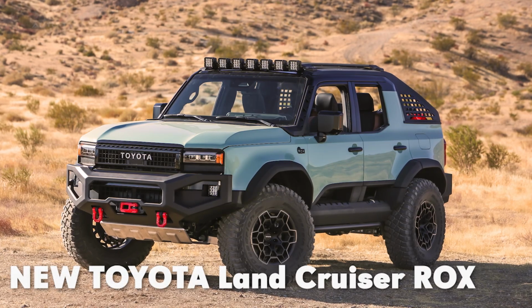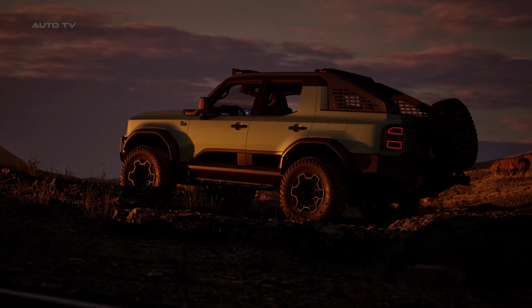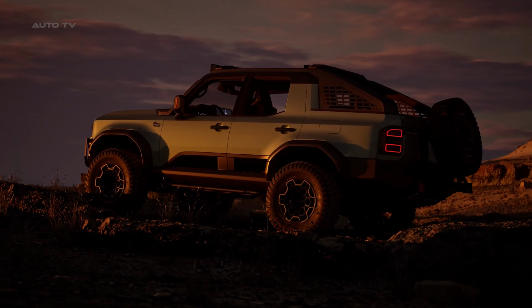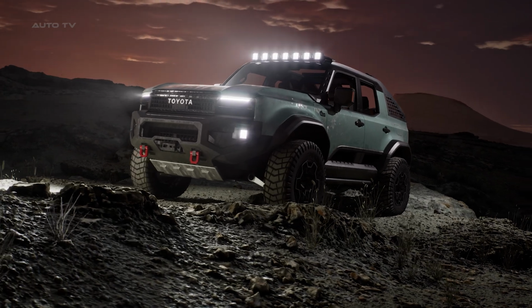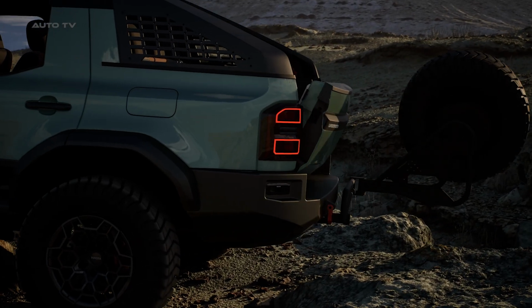Ladies and gentlemen, SEMA 2024 just got a whole lot more interesting. Toyota has pulled the covers off what might be their boldest concept yet. A convertible Land Cruiser. Meet the Land Cruiser ROX concept, and trust me, this isn't your average show car.